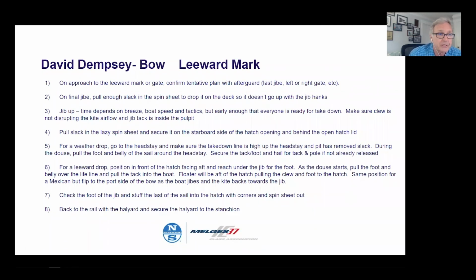I'll let David take it on and talk about his job on the bow as he approaches a leeward mark. Sure. Thanks, Greg. So, this is a little wordy in here, but for takeaway, starting just with the approach, we'll see a couple of videos, different tactical situations, just confirming the game plan with the afterguard. Maybe it is going to be a late jibe, what gate is preferred, which way we want to be going upwind, timing on a jib up, which way we're turning, and what kind of douse we're going to do. So we kind of know what the game plan was going in.